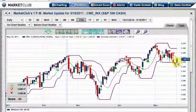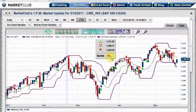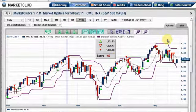Not an unusual event, but still we have this plus 60, minus 60 trading range. It's going to stay that way for a while. So let's see how things work out. But let's take a look at some of the more exciting markets right now.